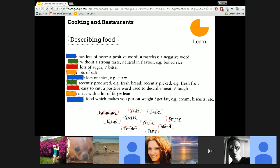Rebecca, the fourth one. Okay. Lots of salt is salty. That's easy, right? Van En, the fifth. I think spicy. The fifth is spicy. Okay. An example there is, say that word for me. Lots of spice. Example, curry. Okay. So if it wasn't spicy, what's another way we could describe it? Spicy is one way, or more generally we can say it's... A more general way to say spicy. Hot. Hot, exactly. Very good. That's it. Hot and spicy.